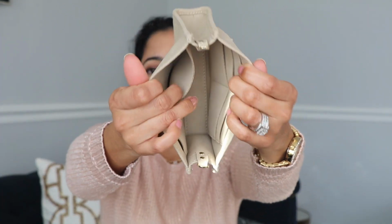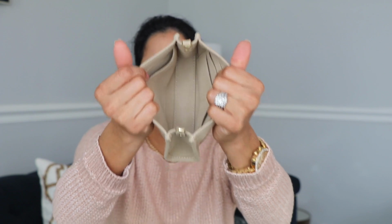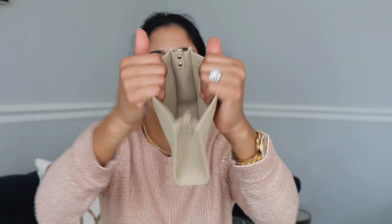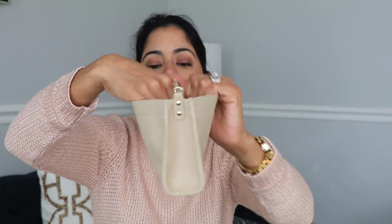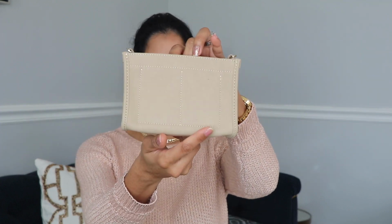Here you have little spaces, which the only thing I'm really not happy about is the little spaces are more for things like cards or paper or stuff like that, but it's not like little pouches for you to put containers or something, you know. That's the only thing, but I'm pretty sure I can make it work. It's all I need to give more structure to the pouch and to take care of the inside and everything. And this is pretty good. I love the color. And all the stitches, everything, it looks in beautiful condition.